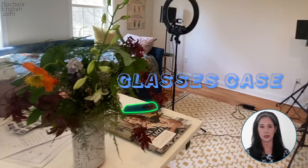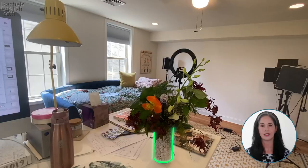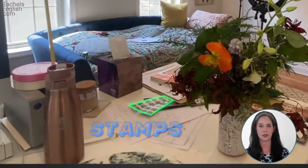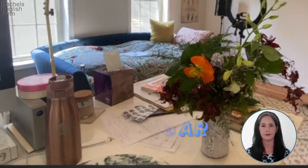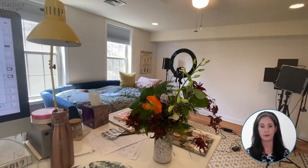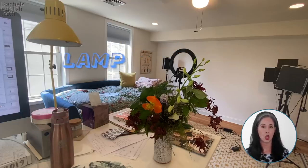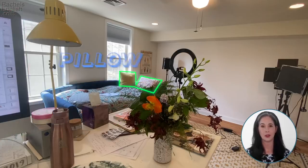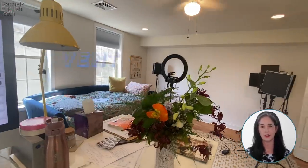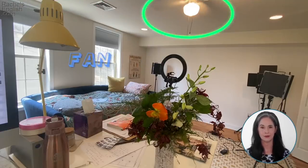fan, magazine, glasses case, poster, flowers, vase, desk, stamps, tissues, papers, calendar, water bottle, hard drives, candle, lamp, coaster, computer, daybed, pillow, duvet, vent, wall, ceiling, fan.